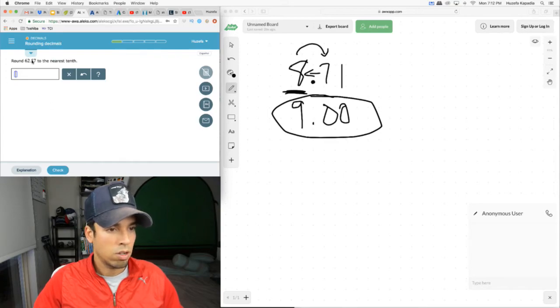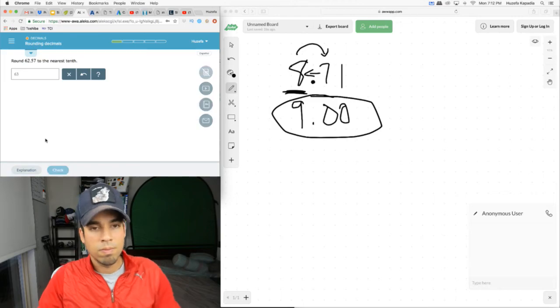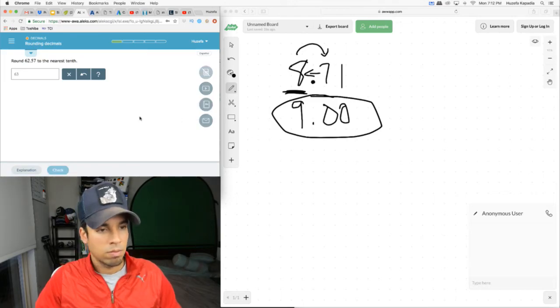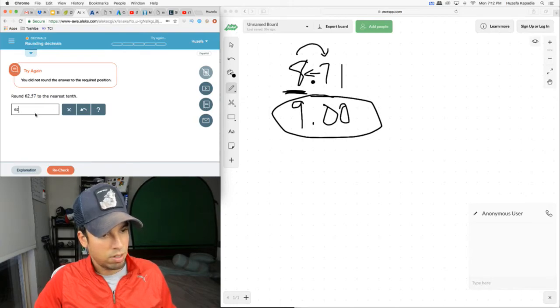All right, what is this closer to, 63 or 62? 63. Oh, the nearest 10th, darn it. Whoops. So now we round to this position. So we look here, rounds up to 62.6. I didn't read that.